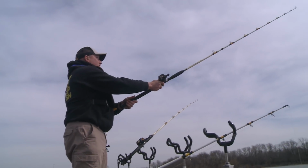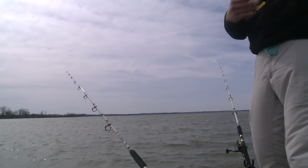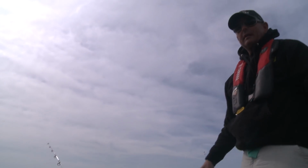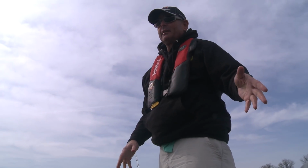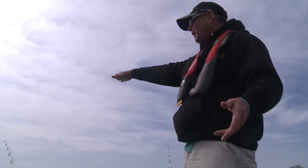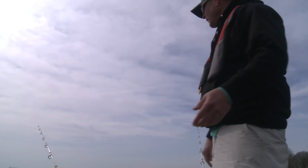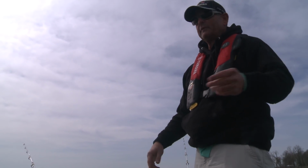We'll be fan casting out through here. You can see how the wind is just whipping through here. Come in here, we're sitting in about 2.5 feet of water, and that water out there is probably 7-8 feet deep. And we come in, and as you saw when we come through here, we marked a few fish.